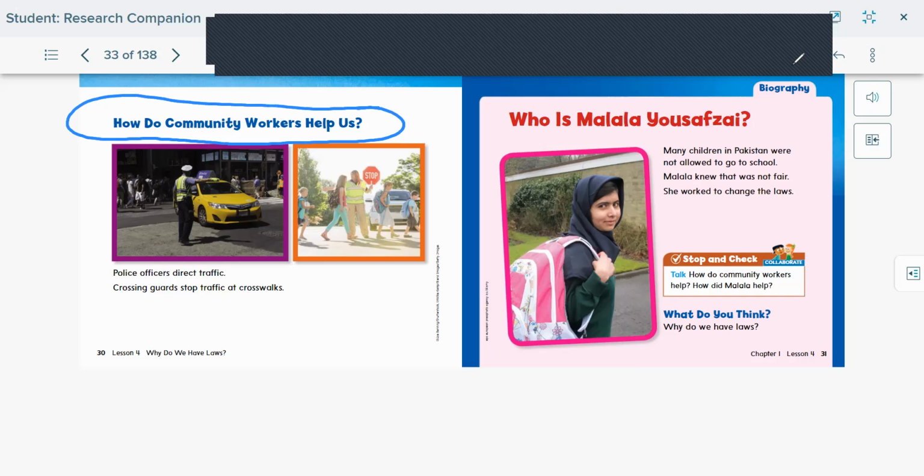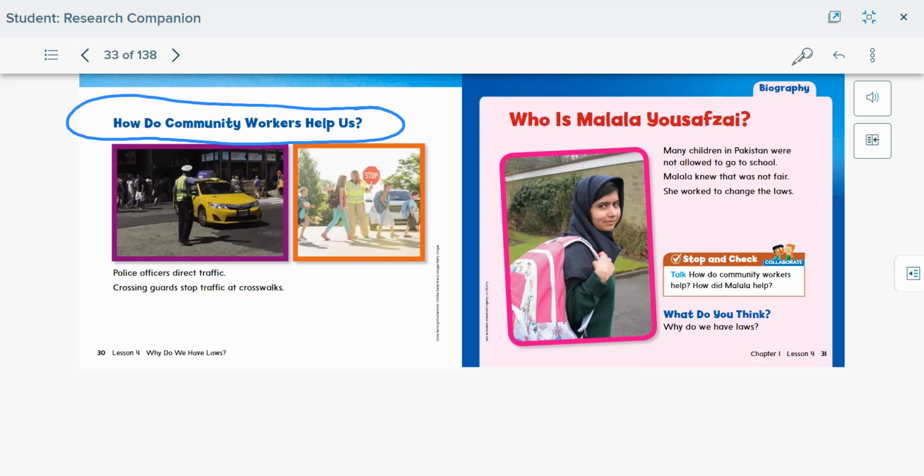How do community workers help us? Police officers direct traffic, crossing guards stop traffic at crosswalks. So these are community workers. They help the community stay safe. Who is Malala Yousafzai? So many children in Pakistan were not allowed to go to school. Malala knew that that was not fair, and she worked to change the laws.